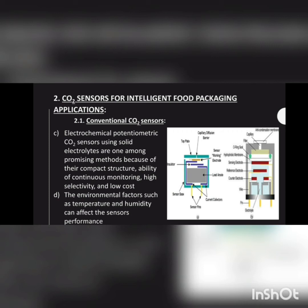Environmental factors such as temperature and humidity can also affect the sensor performance, especially in the case of metal oxide sensors, through cross sensitivity reactions.